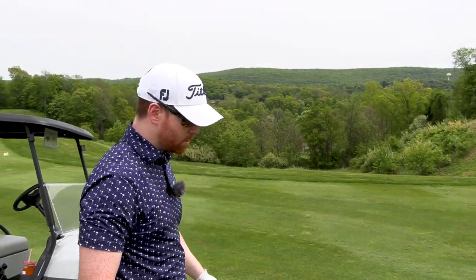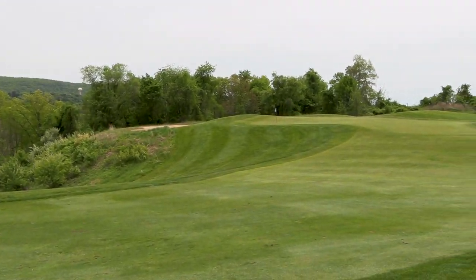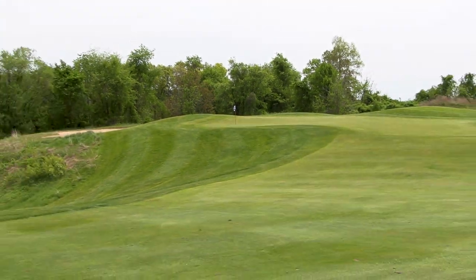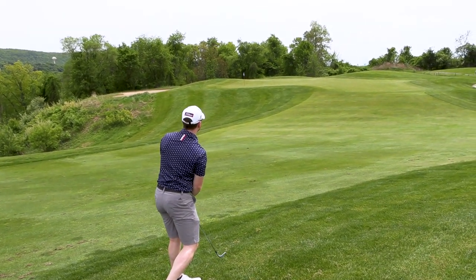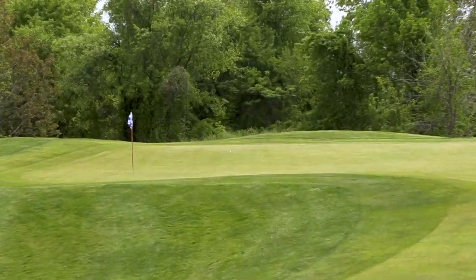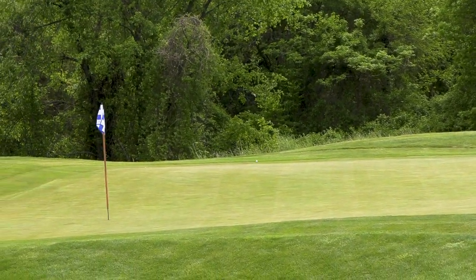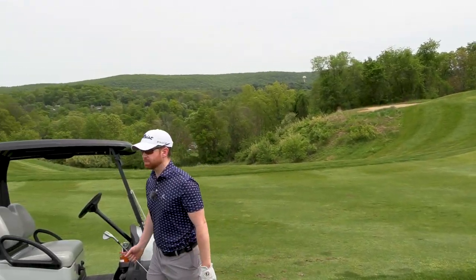All right, they definitely busted out the Sunday pins here. This one is tucked in the front left. I'm coming off a downslope, 60 yards. I'm gonna play this out to the right. I'm not really gonna try to get too fancy. Go. Sit. Oh no. All right, got another long putt. Hopefully it's better than the last one.